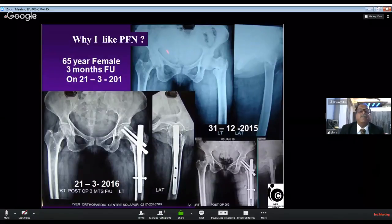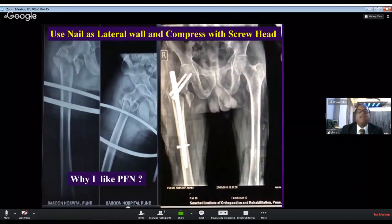Definitely not. Again, the same X-ray which I showed, the immediate post-operative X-ray and the 3 months X-ray, you can see beautifully the compression has happened. The head screws which are touching the lateral cortex at the immediate post-operative X-ray are still in the same position. Whatever collapse was required has been achieved.